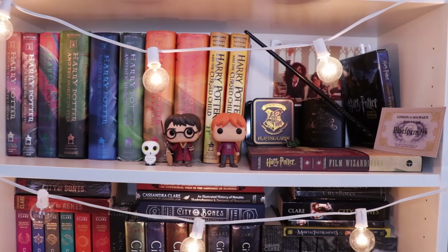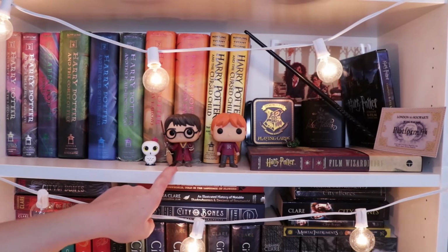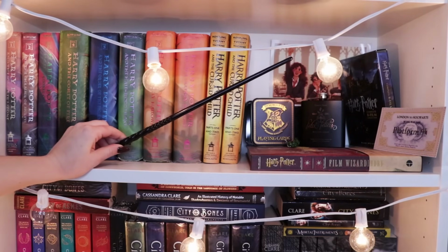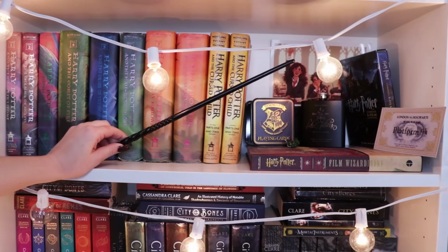I have quite a few Harry Potter Funko Pops, but this is the Hedwig Mystery Mini, and then I have Harry in his Quidditch robes and Ron in his Weasley sweater. This is the only Harry Potter wand I own. It is Ginny Weasley's wand, and I got it when I was in like 2nd or 1st grade because I was Ginny Weasley for Halloween.